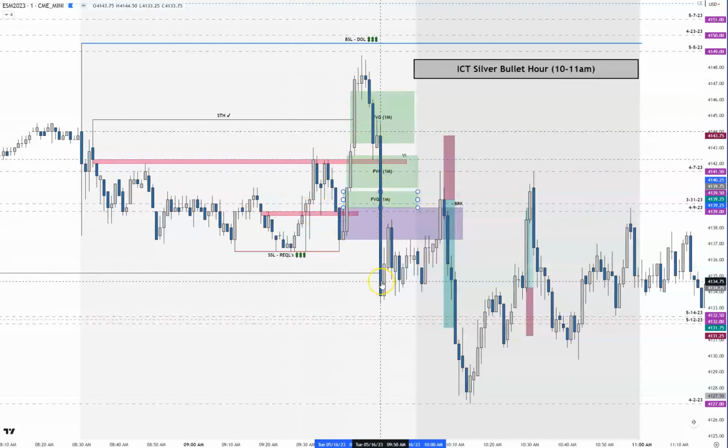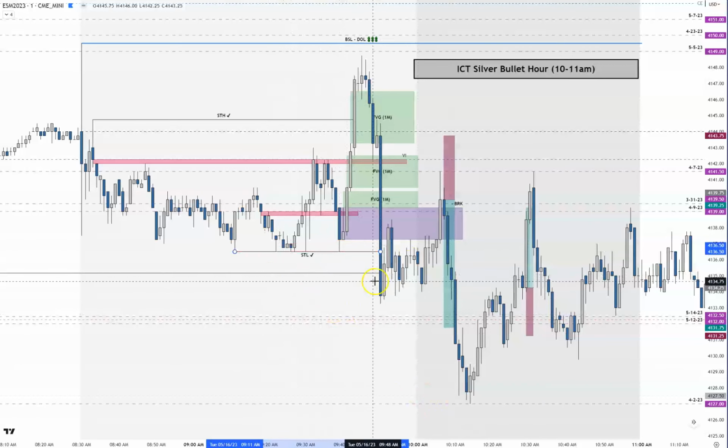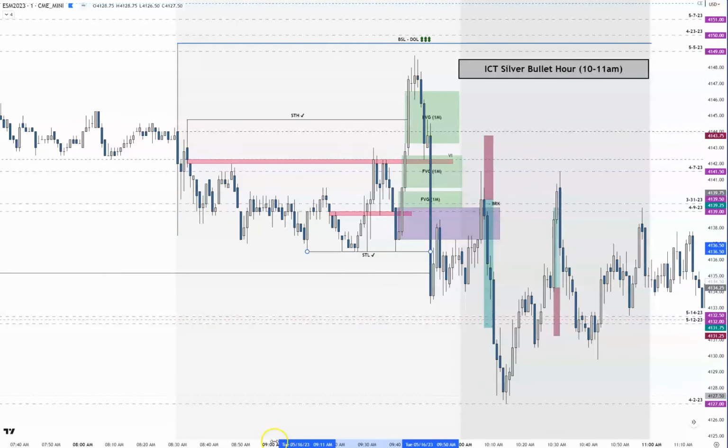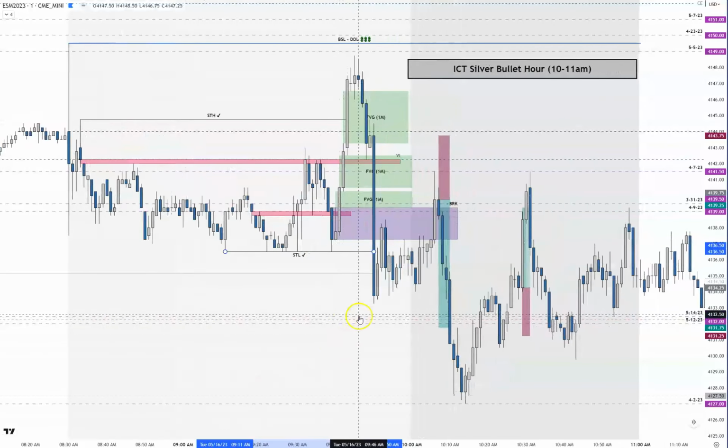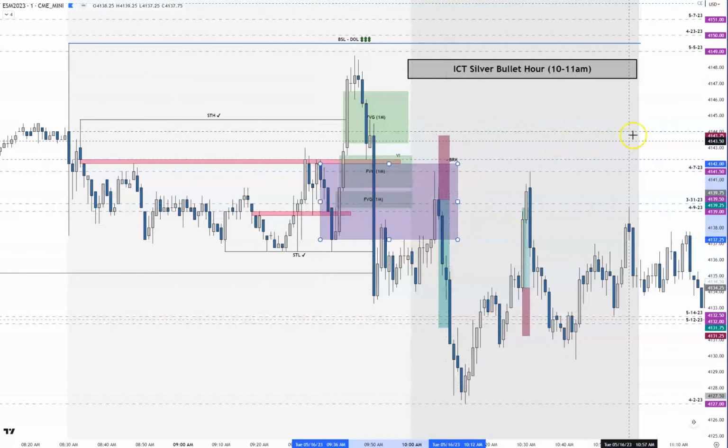So now you're thinking, okay, it's going short. It took out this sell side here, which was short-term low cleared. It took out this one, which is swing low. So it took that out, and that created this breaker right here. Okay, this is the purple box. And technically, the breaker is these 3 candles. Okay, there's your breaker.